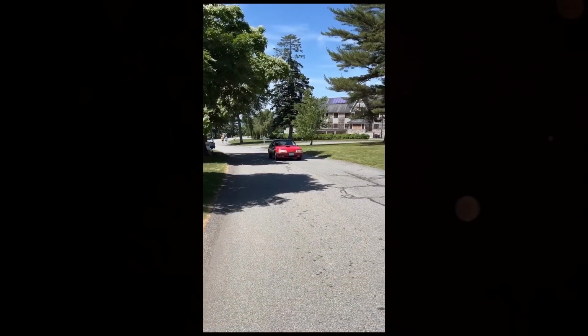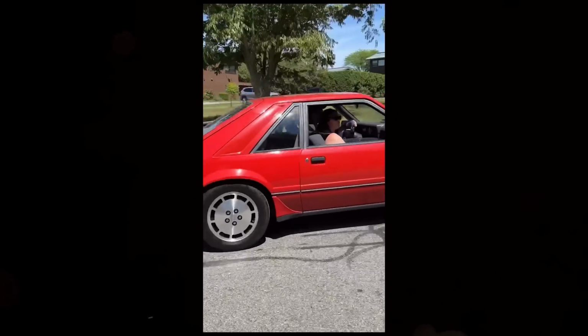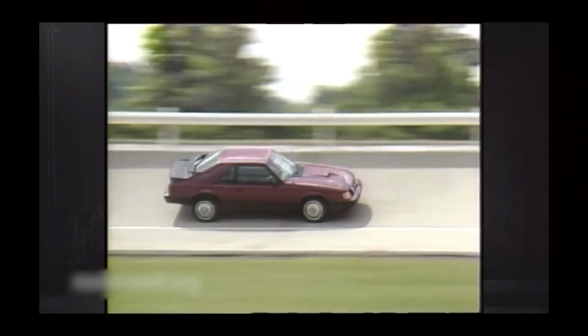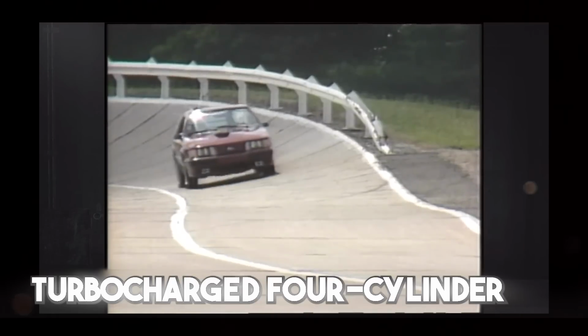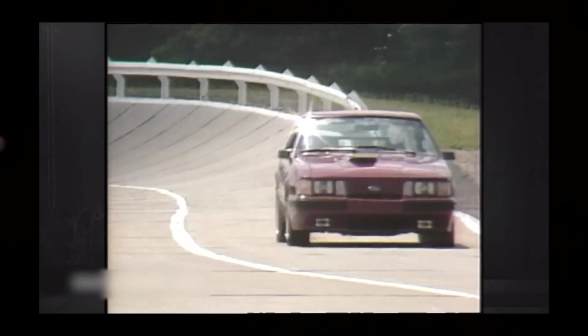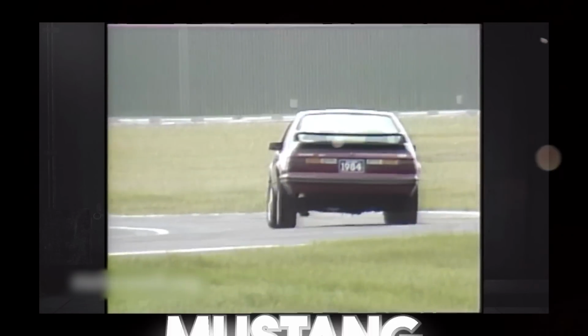The Mustang SVO was Ford's weird science experiment that nobody really asked for. Here's the pitch: let's take America's most beloved muscle car and make it a turbocharged four-cylinder? Yeah, that went over well. The SVO was supposed to be a sophisticated European-inspired Mustang.